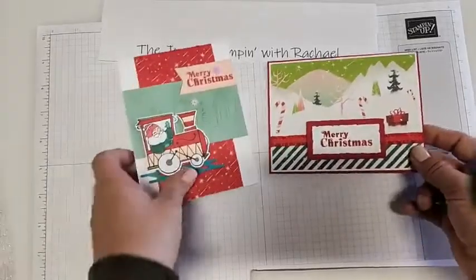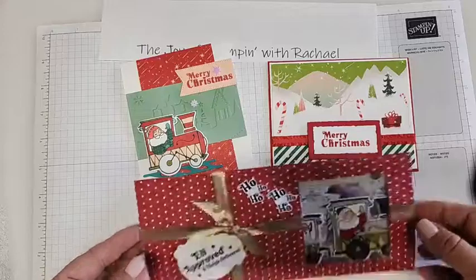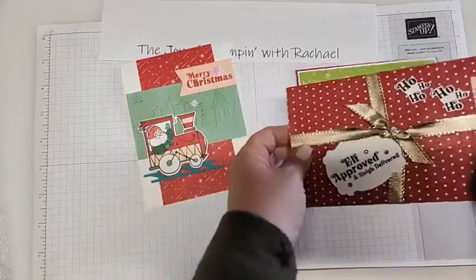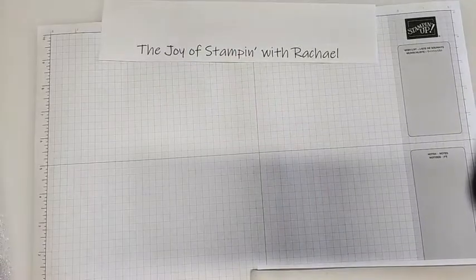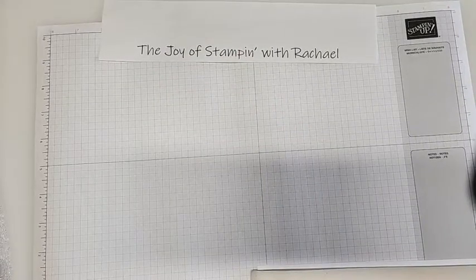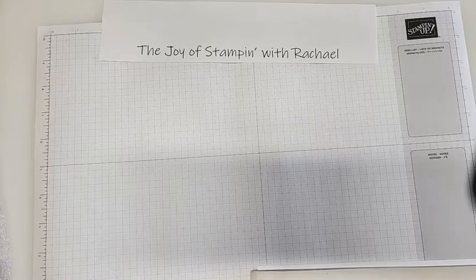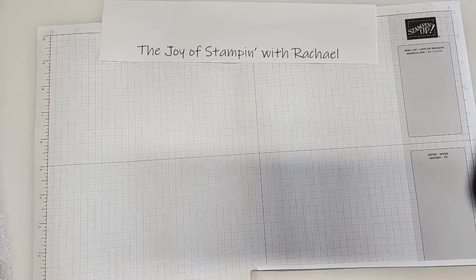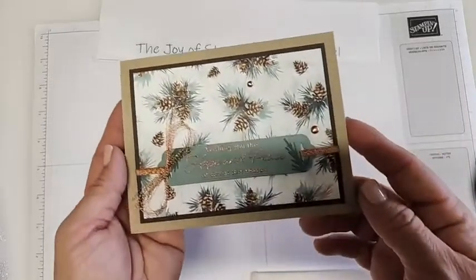So those are 3 samples using that same set. So 3 totally different ways to use it, which I just love seeing the variation there. All right, the next one is made by Rhonda S., and she used the Painted Christmas Designer Series paper, which is going to be 60% off starting December 1st, and she used the Hope and Peace stamp set, which is actually carrying over, I believe.